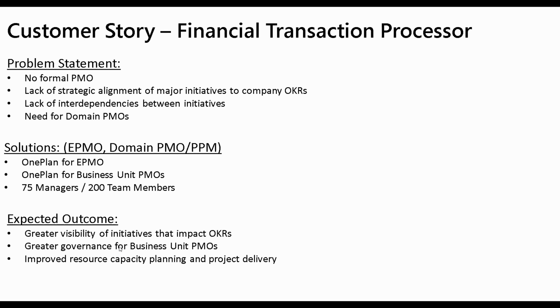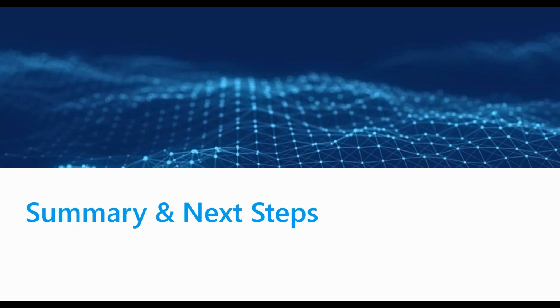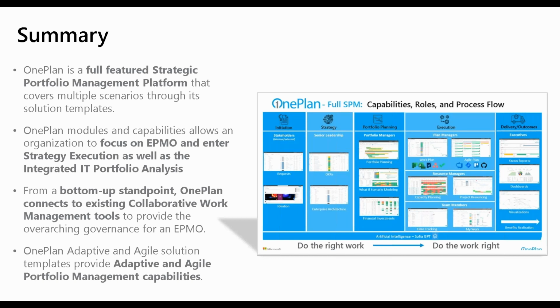So those are two examples of how the OnePlan platform has the breadth of capabilities to address multiple scenarios. Coming up to a close, OnePlan is a full-feature strategic portfolio management platform. I think I've described that through the personas and capabilities that we have within the tool, and that allows us to cover multiple scenarios through the solution templates. The modules allow an organization to focus on an ePMO, move up and enter into strategy execution, as well as laterally into IT portfolio analysis and application portfolio analysis, and that is a definition of strategic portfolio management. Because OnePlan can allow you to move up into strategy execution and then also see the impact on IT through enterprise architecture, that's what really defines strategic portfolio management.